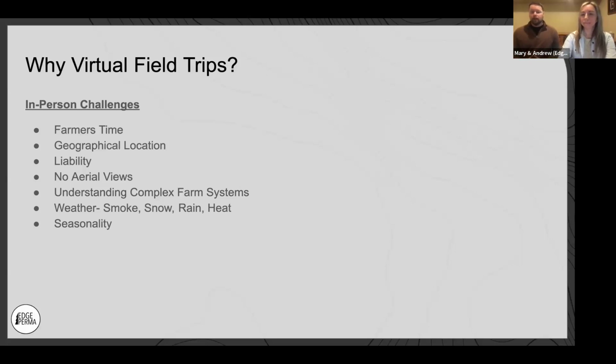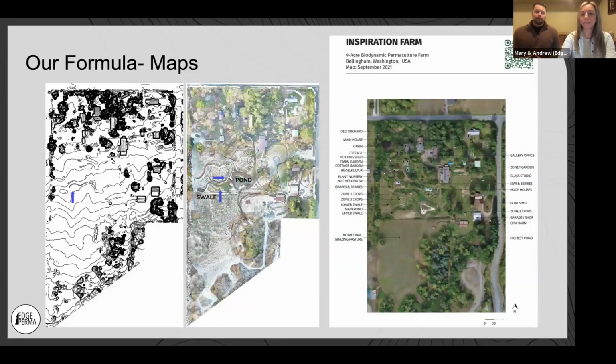So we're going to dive into our formula now, and our tours all start with a map. Here we have Inspiration Farm in Bellingham, Washington. This is one of the very best permaculture farms to learn from, in my opinion, because you just get so much here. They're really doing a little bit of everything that you can possibly do on one site. It's kind of like Disneyland for somebody that's into plants. At least that's how I look at it. You're just walking around finding things you've never heard of or never seen before around every corner.